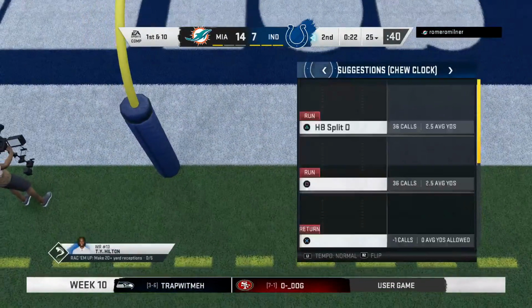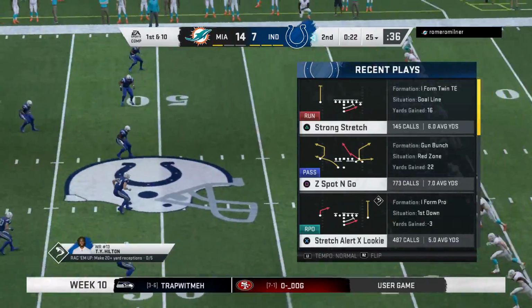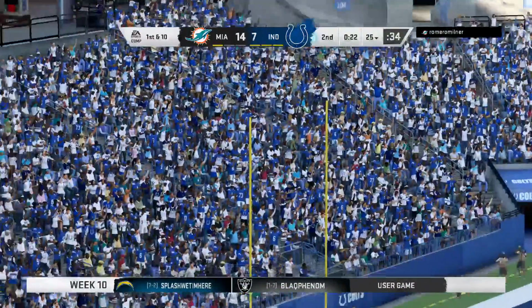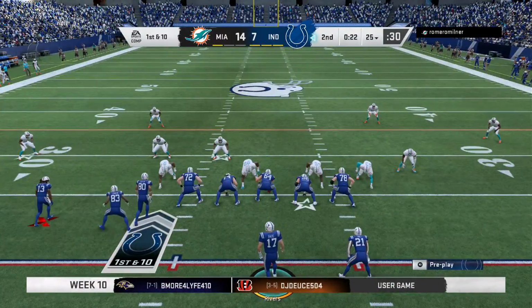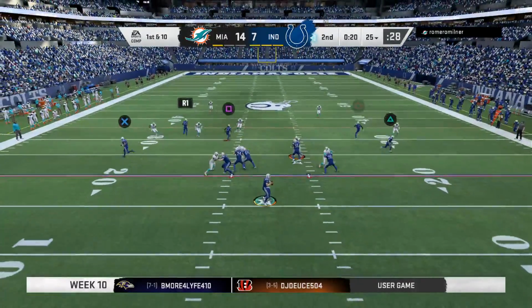And they will not get a chance to return this one as it's through the end zone for a touchback. The Indy offense at the line and set to go. You've got less than 30 seconds left here in the half. You're well on your own side of the field. What are we doing here, Coach Davis?